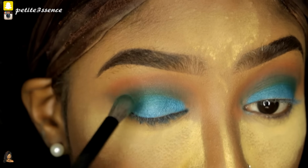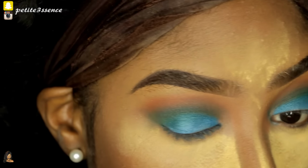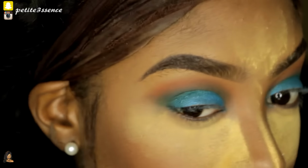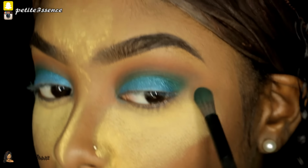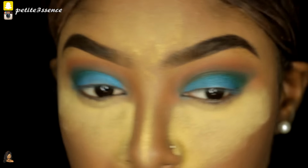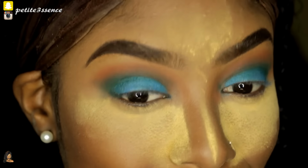As you guys can see, I really just erased that line so that we really don't get a cut crease. I just want everything to fuse together beautifully, and I'm loving how the colors are coming off. It's so pretty. I will always, always use Morphe eyeshadow palettes because they're just so bomb. The colors are always nicely pigmented. They blend well. They're just amazing, and I love that.